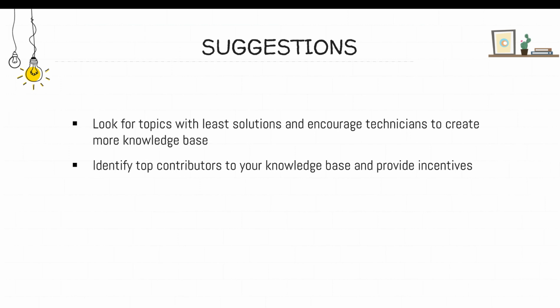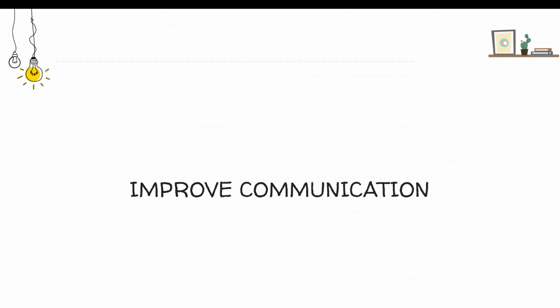All right, so the final secret is to improve the communication. Whoever said knowledge is the key to success certainly was referring to the help desk. The more knowledge your end users have regarding their request status, the more reassured they feel, which in turn will definitely increase your customer satisfaction rating.